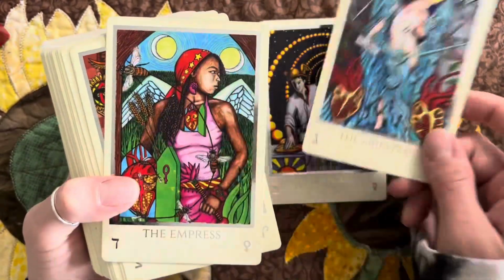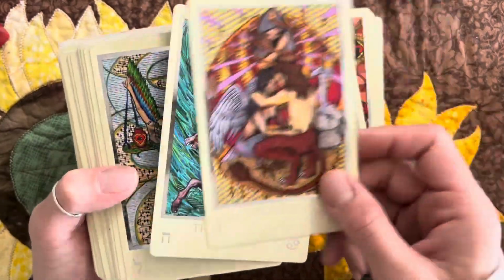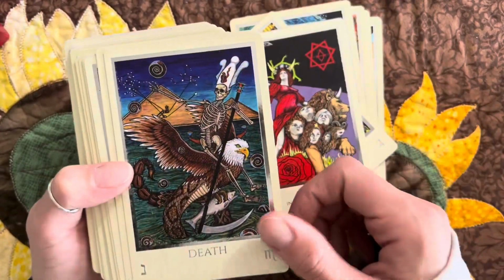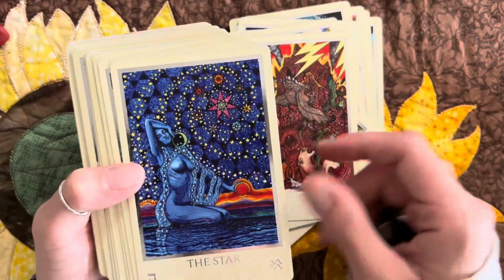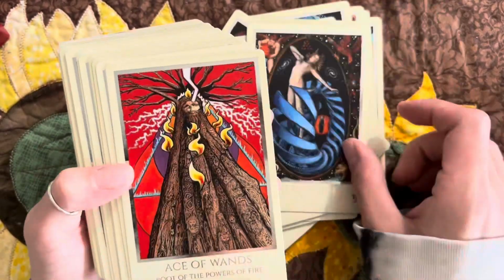Yeah, it's a deck that you have to really spend time with. It's just a work of art. Feels like fine art. Really nice. Very detailed. I heard that Moline had a podcast, which I would love to check out. I gotta figure out where it's at.